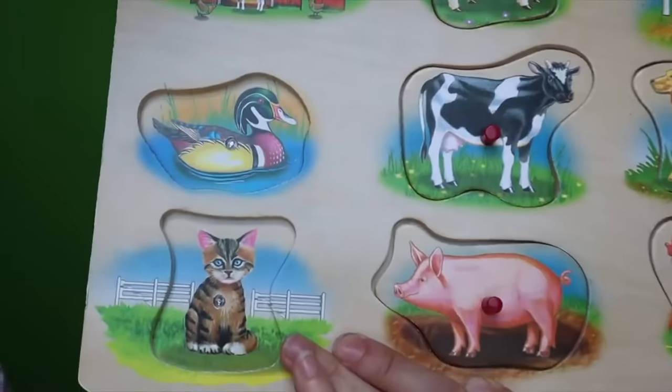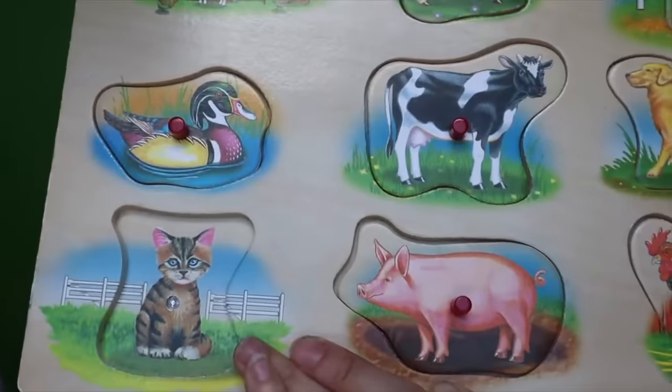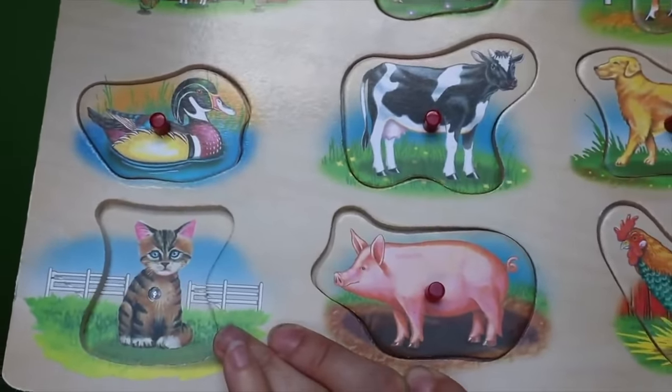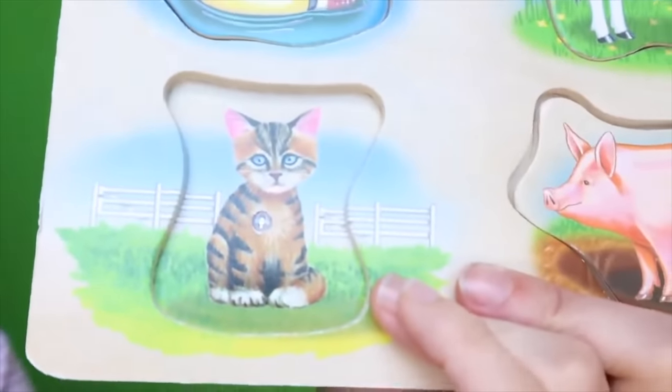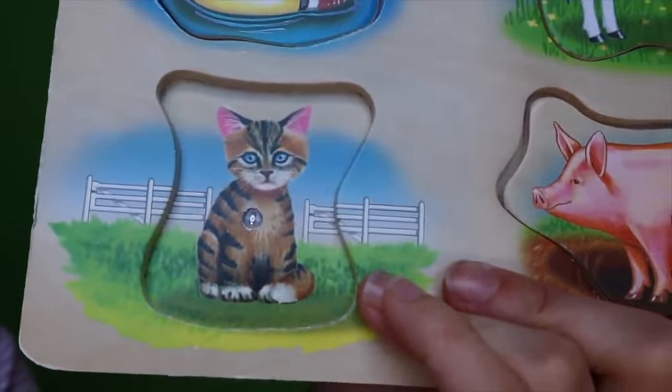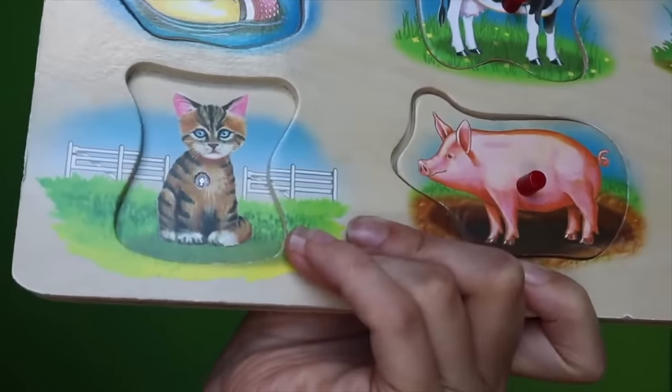Put it in, put it in, put it in. Quack, quack, quack, quack. You said in and the duck quacked. We have one more animal to help. What is that animal? It's a kitty kitty, a kitty cat, or a kitten. Meow. Can you meow like a cat? Meow. Meow. I had a cat when I was a little girl, and the cat sounded like this. Meow. Meow. Put it in, put it in, put it.